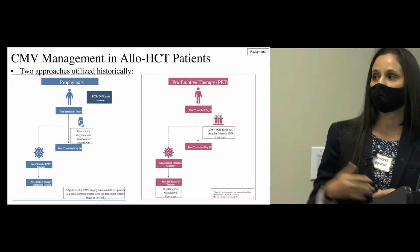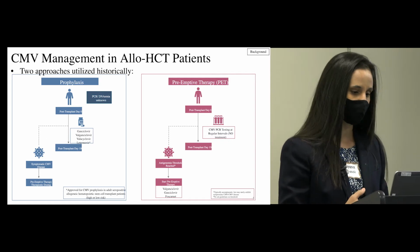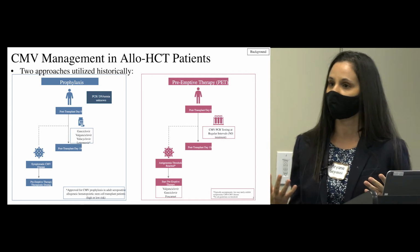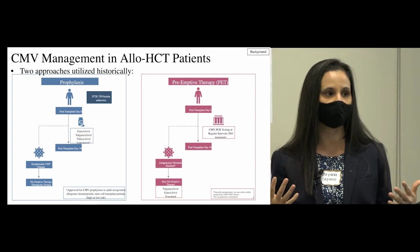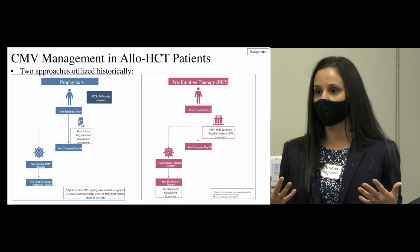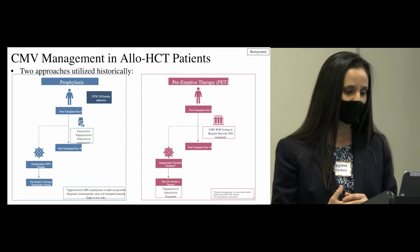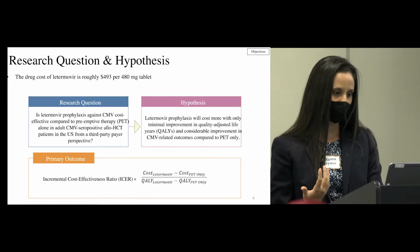So I did mention that letermovir was one of the newer agents that's been approved for prophylactic therapy. And its phase 3 clinical trial did demonstrate efficacy compared to a placebo arm in reducing the number of patients who did experience CMV disease by week 14 post-transplant. However, this comes with a caveat.